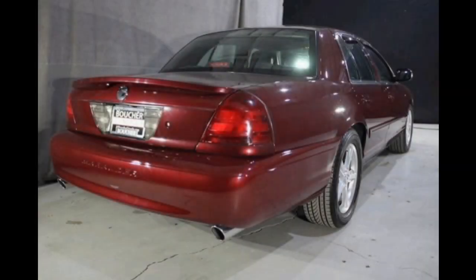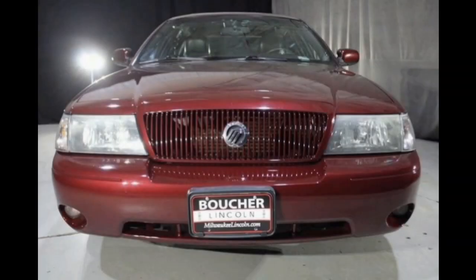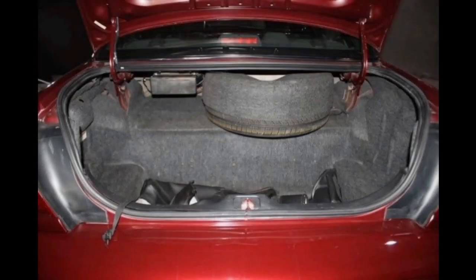No, not the original 1960s full-size performance barge, but rather the tarted-up Grand Marquis that FOMOCO offered up as a super premium performance version of their by that time ancient Panther Platform, and considered by many to be the ultimate expression of that aging full-size body-on-frame architecture.